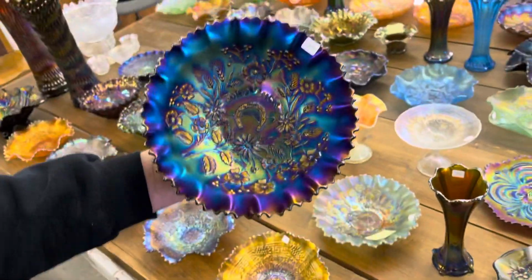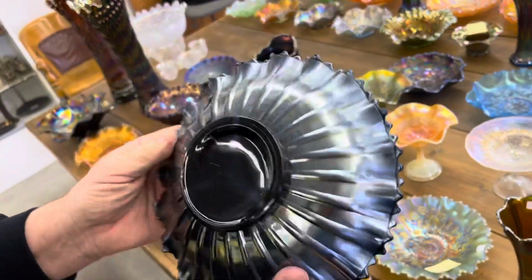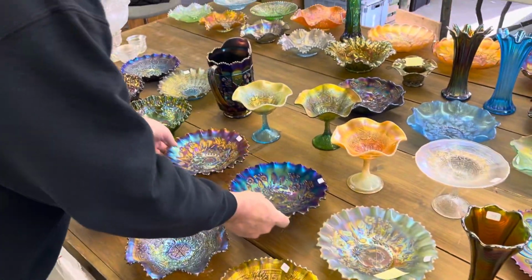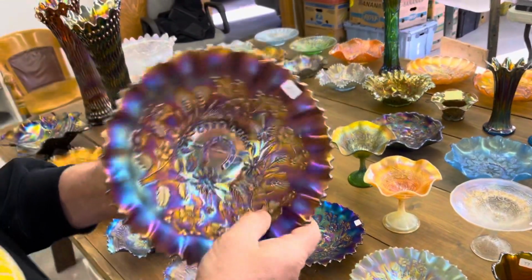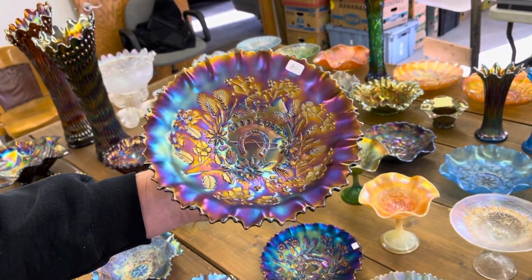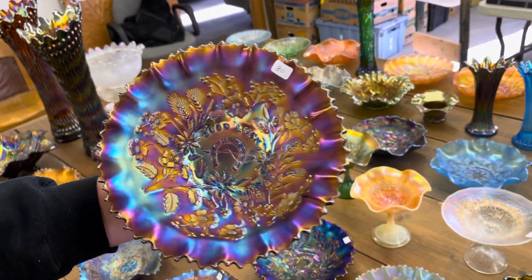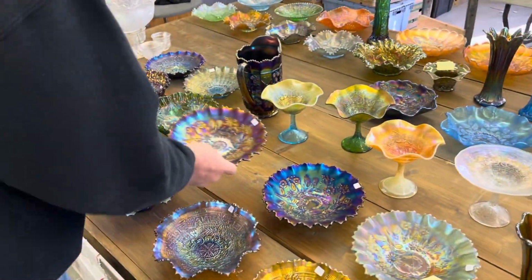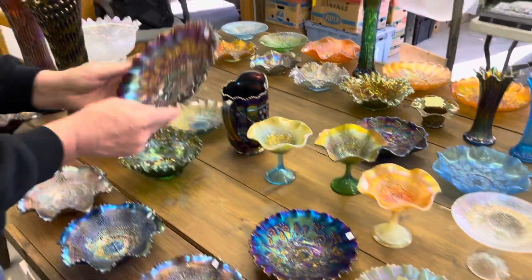Here's a purple bowl, pie crust edge bowl, rib back. Very pretty. And here's more of the lavender version. Even the horseshoe has great iridescence. That's really nice. So, show the color of that. Of what? This? Sorry.